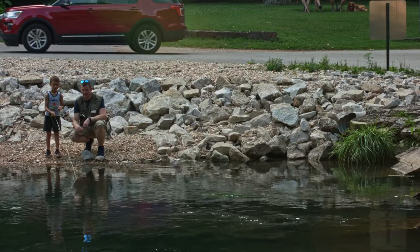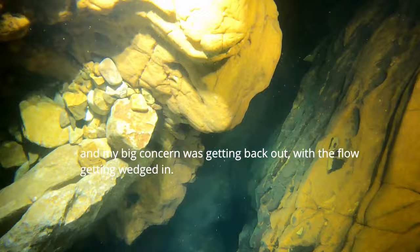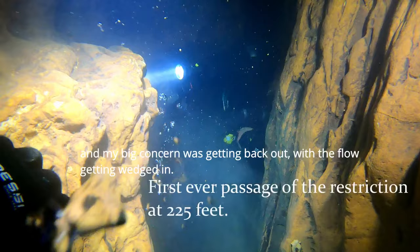We were able to get through the restriction at 225 feet for the very first time. And my big concern was getting back out again with the flow, getting wedged in. And we were able to go through it and come back out.